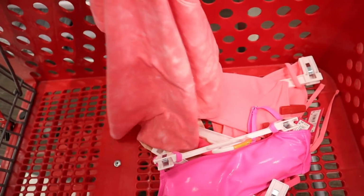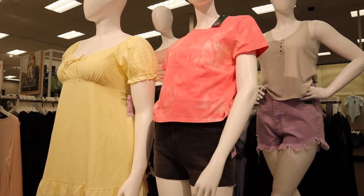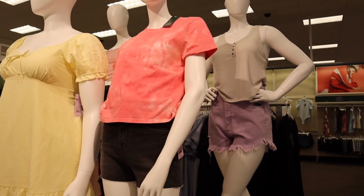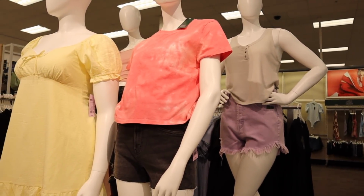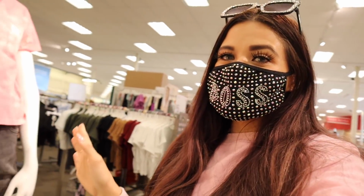Honestly, I love Target so much, but I'm seriously finding so many cute things today. They actually have a mannequin that's wearing this tie-dye shirt. So right here, really cute, you guys. Hopefully it looks good on me as well because I did get a size small, but worst case scenario, I can just exchange it out for a size medium.